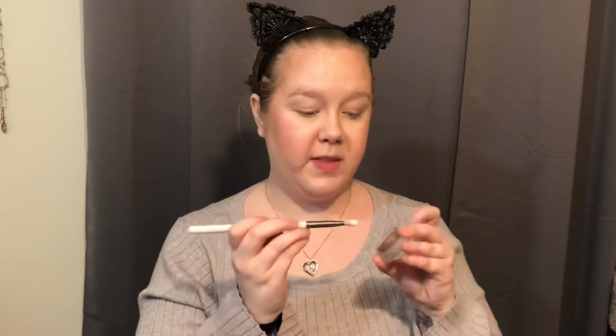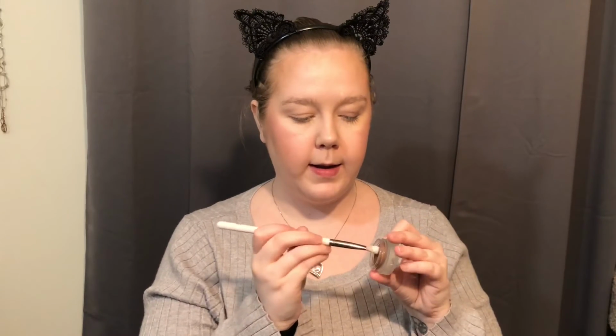So grabbing a smaller narrow brush here. This is the ColourPop E23 from the Stone Cold Fox collection. I'm gonna dip this right in, get a little bit of product, not a lot, seriously, not a whole lot on the brush. And I'll bring that on my lower lash line. I've just really been enjoying how this makes my eyes pop. Oh my gosh.